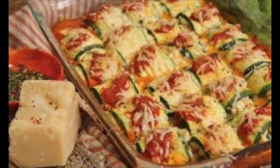And I saw her cook this recipe a couple of weeks ago and I immediately thought, I want to cook that. And the recipe is called Zucchini Rollatini, and basically it's a sort of light version of lasagna, in a way, I guess. I will link the video below, which has the recipe in it.